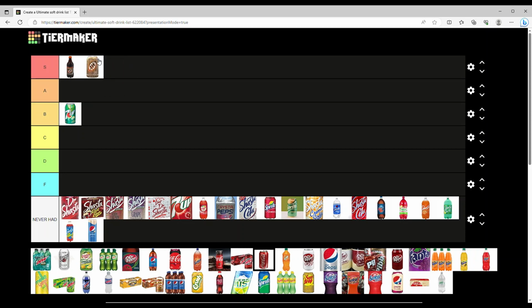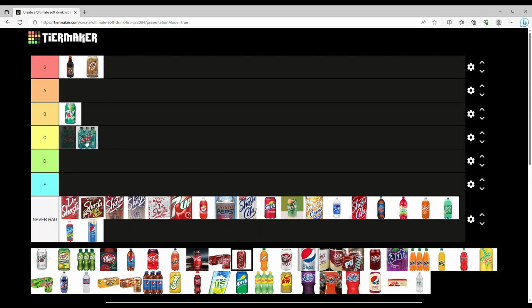I really can't tell the difference between those two other than one's in a can and the other is in a bottle. Then we got Mountain Dew Baja Blast, a Taco Bell original. I'm gonna put that in the C tier. I've had it before, and it's okay, but not really that flavorful as one might think.